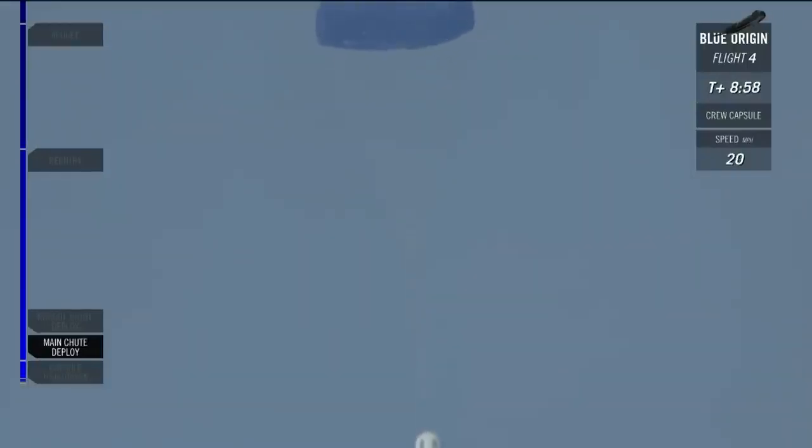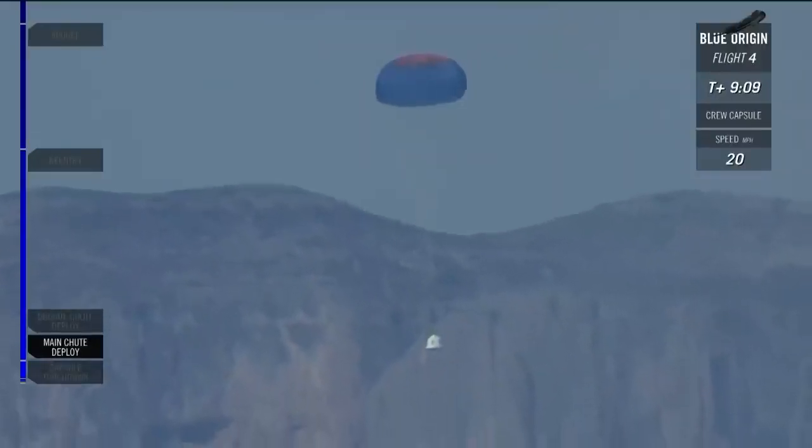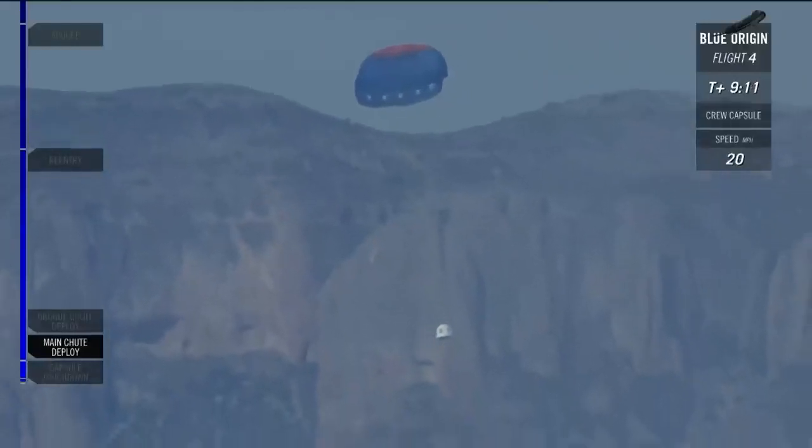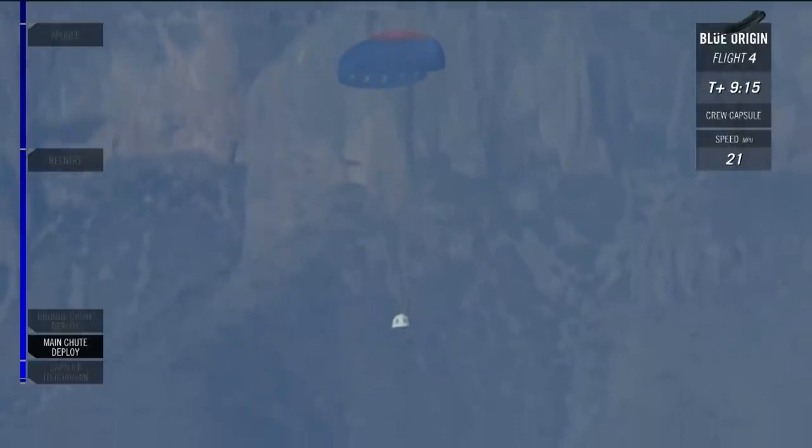Beautiful. There's almost no motion with that crew capsule anymore. That's a great ride. There you see the hills of West Texas there in your background. If you're an astronaut coming down, you're going to see the Earth coming back at you. It's 1,000 feet off the ground.